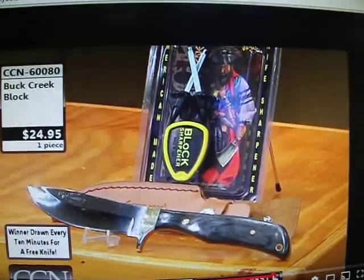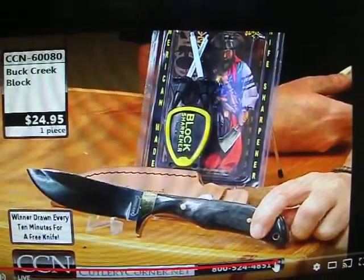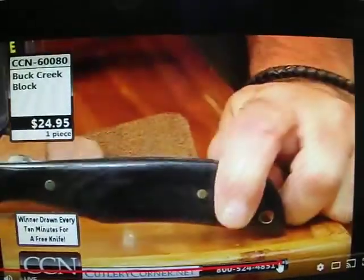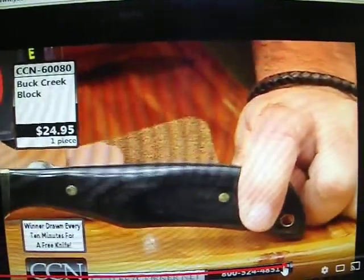And this one's coming to an end too. A lot of people have ordered this the last couple of weeks and realized what was going on. They already pre-bought this one before I even got to it. That's a Buck Creek. I mean, I was selling Buck Creek knives my first job when I was 18.